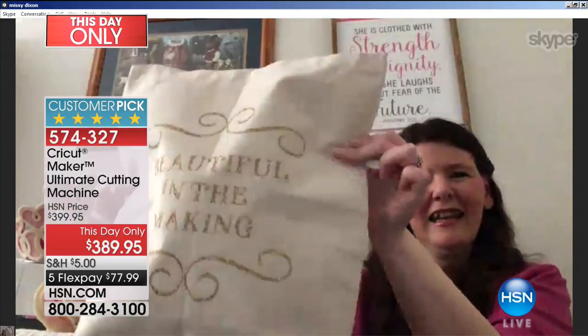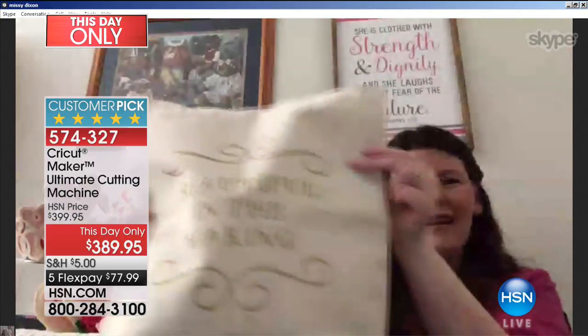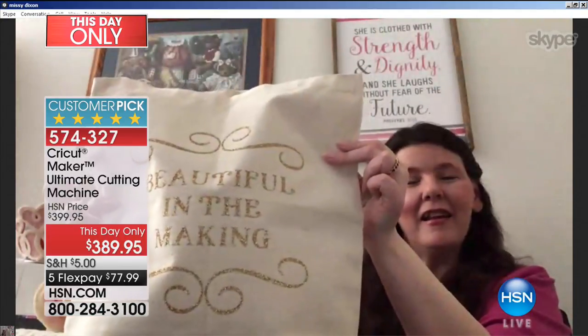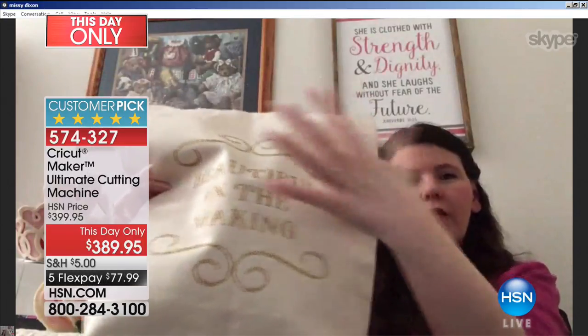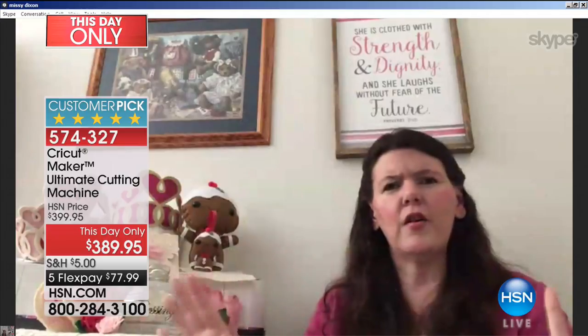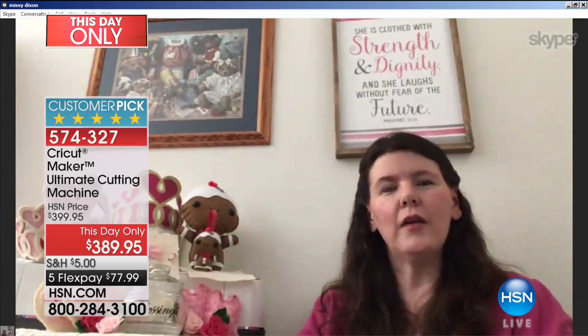Oh, and you typeset that in Design Space and cut it out on iron-on? I did. Oh, my gosh. I also took this from a different pattern and just merged it on there. It was so easy. If I can do it, anybody can do it.